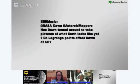So here the question is, has Dawn turned around to take pictures of what Earth looks like? And also, secondary, do Lagrange points affect Dawn at all? Well, as far as I know, Dawn has not turned around to look at the Earth yet. We did do a flyby of Mars back in 2009, I think it was. This was to get some help on the way to Vesta with a gravity assist from Mars, and some of the instruments were tested out at Mars. So I think that's the only other body that a picture has been taken of by the Dawn spacecraft. But I'm pretty sure the Earth would look very, very small from Vesta, so it probably wouldn't look terribly exciting.